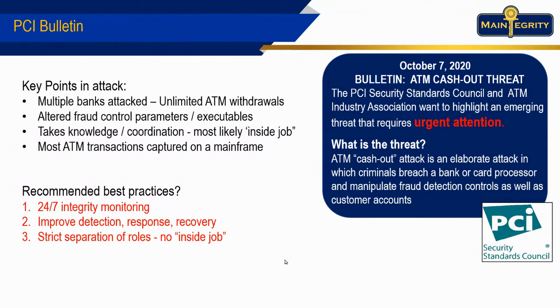24/7 integrity monitoring. Okay, so simply put, file integrity monitoring, running continuously, checking to make sure that nothing like the fraud control parameters had been altered. They also recommended that you improve your detection and response processes. FIM Plus gives you the capability to do that without any extra work. So while we're looking at this, we're really trying to make FIM Plus earn its keep every day and make sure that people don't have to do redundant, boring activities and increase cost and effort in the process.